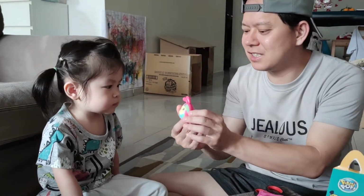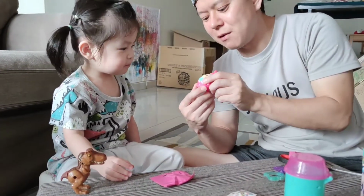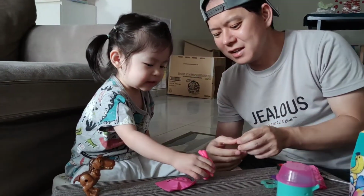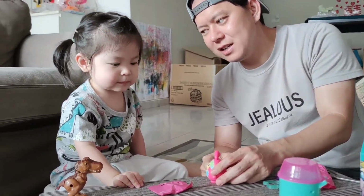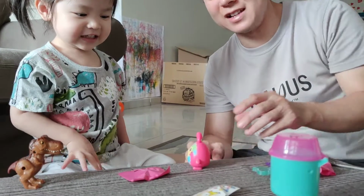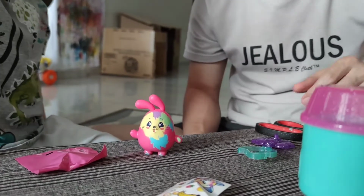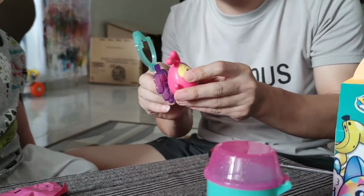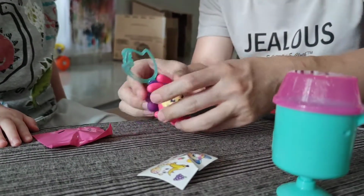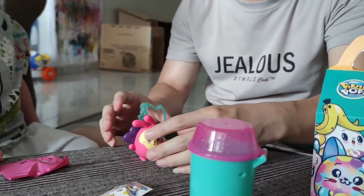Okay, baby, you see this? You know what is this? Like what? Like what animal? Like pig? Pikmi pop, I know this is Pikmi pop. What animal is this? Look like a baby rabbit. Yes, correct. This is a bunny, a rabbit. Tap, tap, tap. Yes. Okay, you can put this here. Okay, and then you can put at your bag.